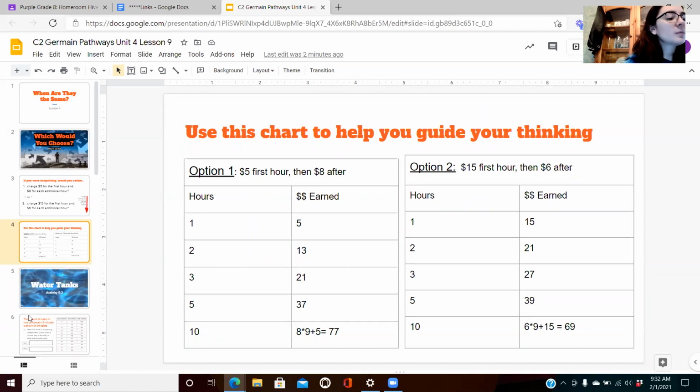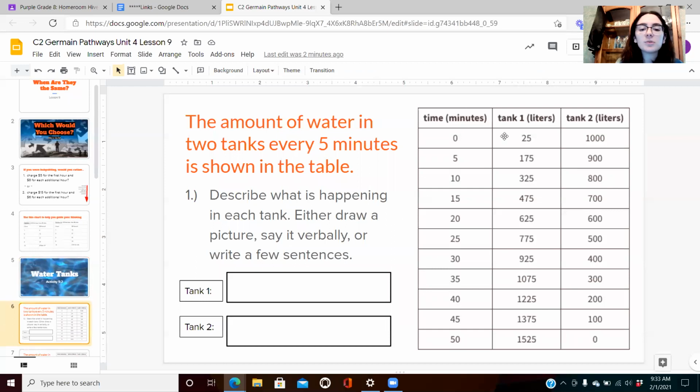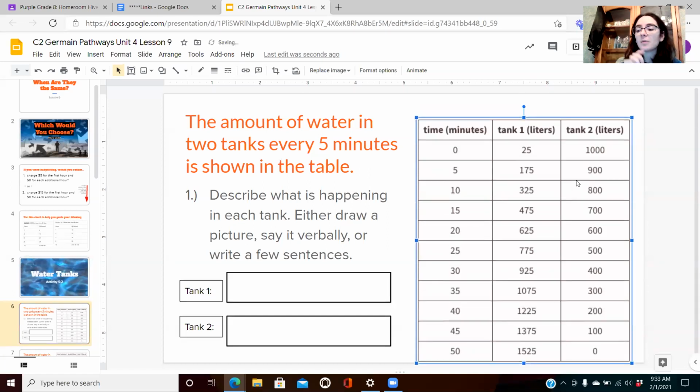Perfect. Okay, so we're going to be talking about this idea of water tanks or like big buckets of water. Here is the dealio. We are going to be looking at 2 water tanks today. This table right here is a little bit confusing, but if we take a minute and look at these numbers going down the columns, we're going to be able to figure out some patterns that we're seeing.